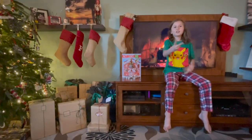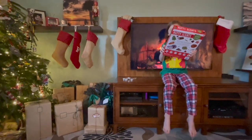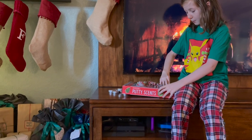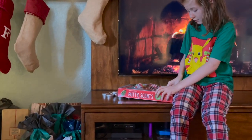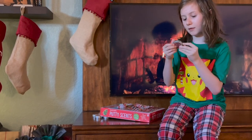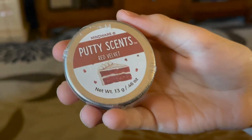Two sleeps till Christmas, and we can open up another putty. Let's see what the number 10 is. Red velvet. So what is this? Red velvet.